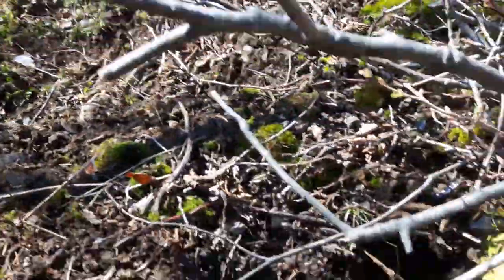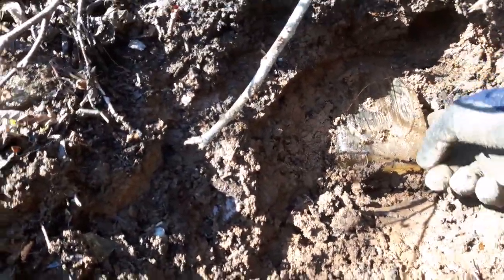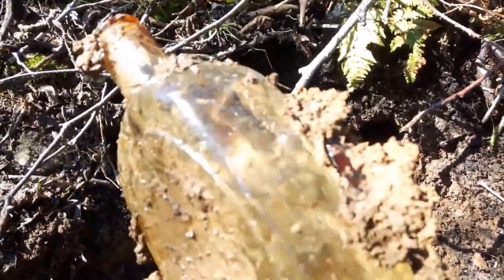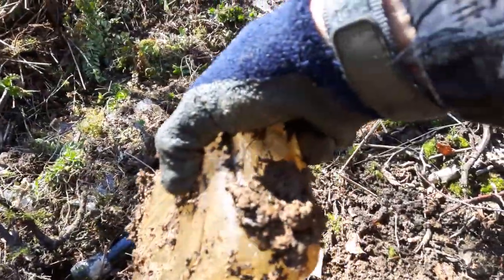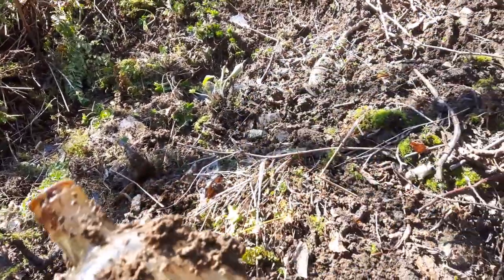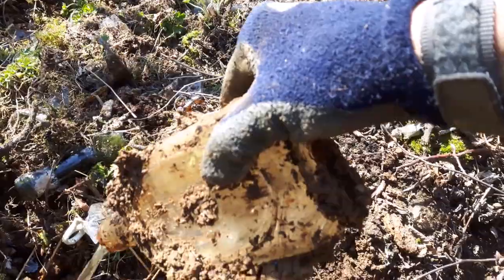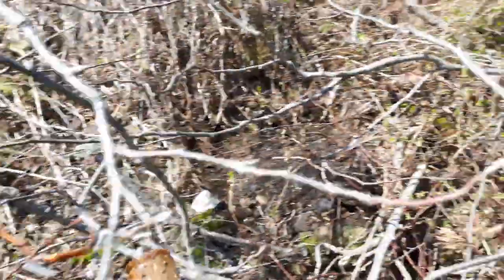Okay, so I am running into a few things in here. Here's a bottle right down deep in the mud. Nice. You know what? That's like that really old greenish colored one I dug out. Oh, I'd say this one's machine made. Definitely the same company though. It's got to be early machine made.